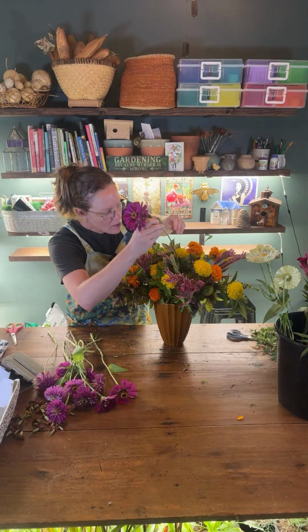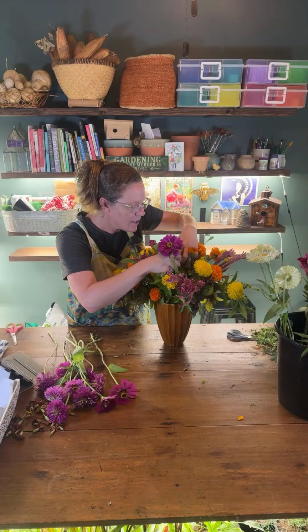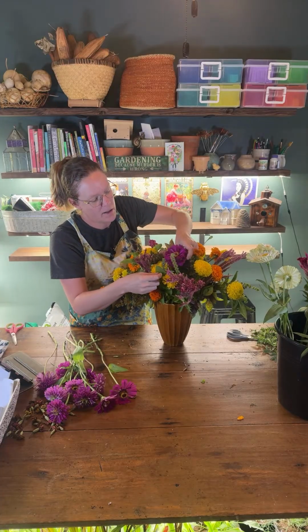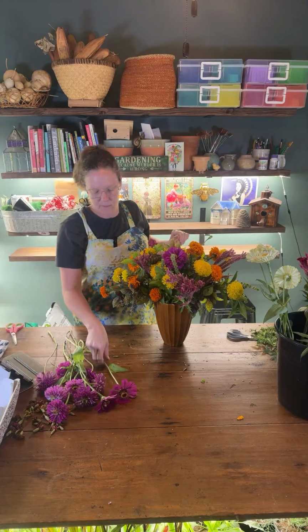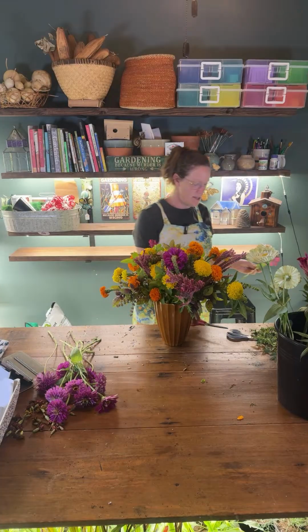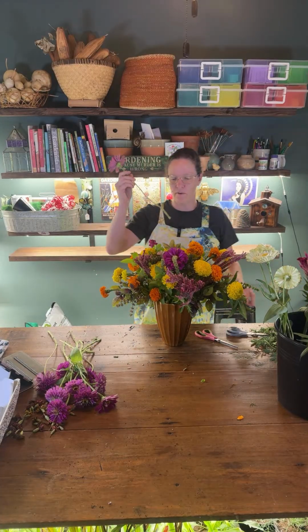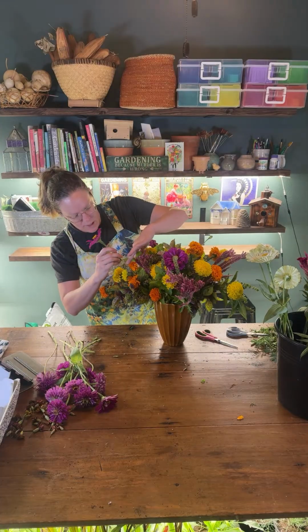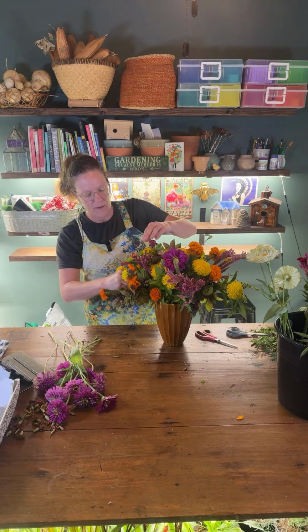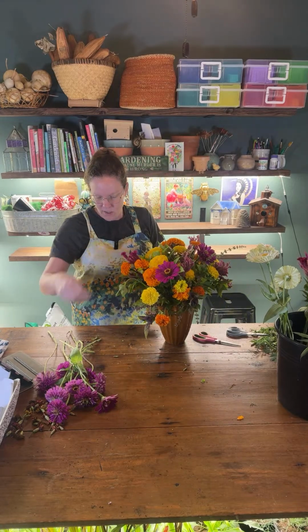And I'm going to put it right here. And it's going to sit up a little bit higher than my other flowers. And now what I'm doing with my zinnias is, even though the marigolds were the focal flowers, these zinnias are also a focal flower. I'm going to start working in my zinnias, and they're going to sit just a little above my marigold. See how I just nestled that in there?